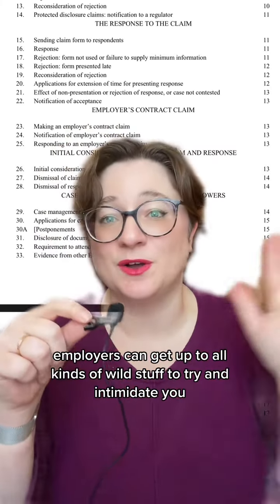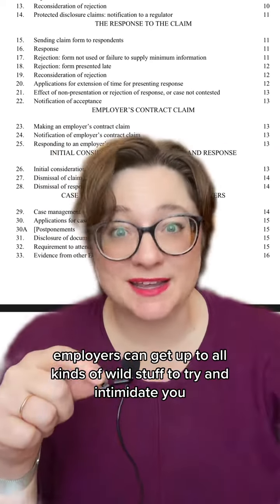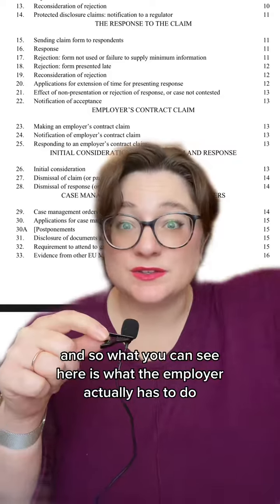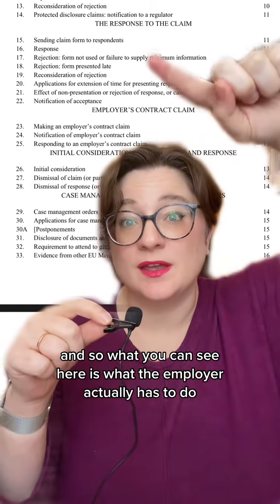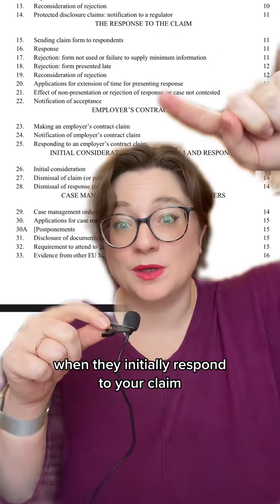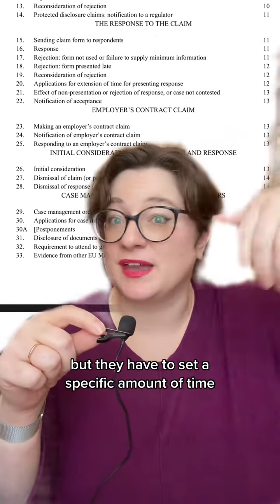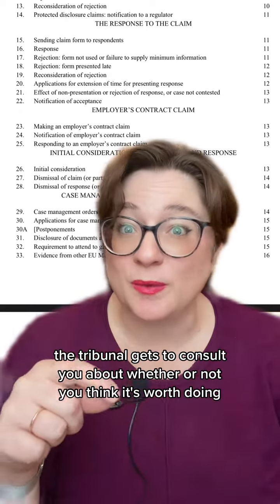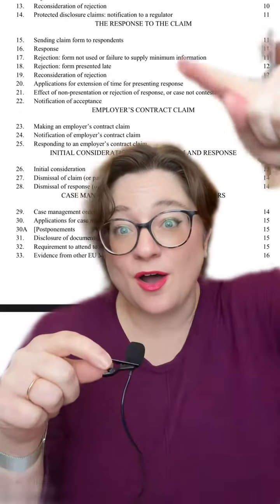Unfortunately, employers can get up to all kinds of wild stuff to try and intimidate you or confuse you to drop your claim. And so what you can see here is what the employer actually has to do when they initially respond to your claim. They can ask for an extension, but they have to set a specific amount of time. The tribunal gets to consult you about whether or not you think it's worth doing, all kinds of stuff like that.